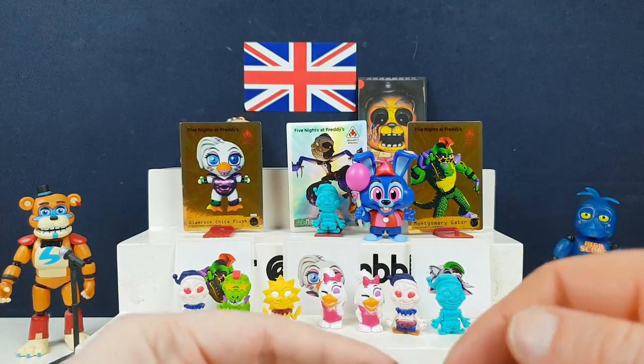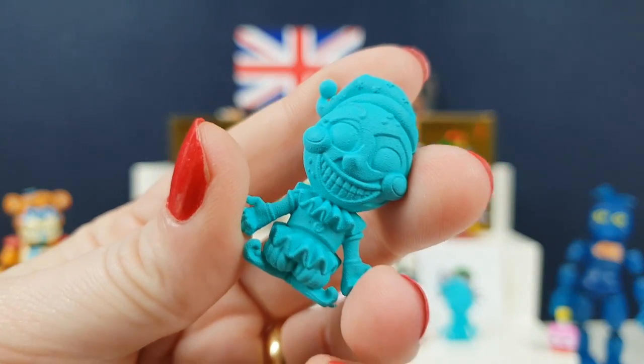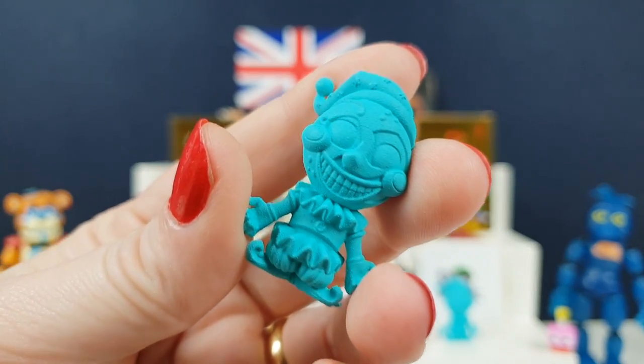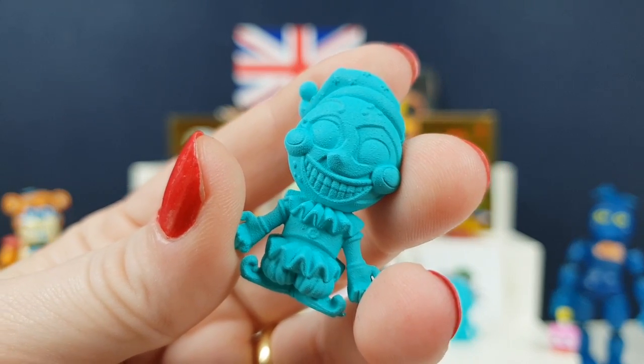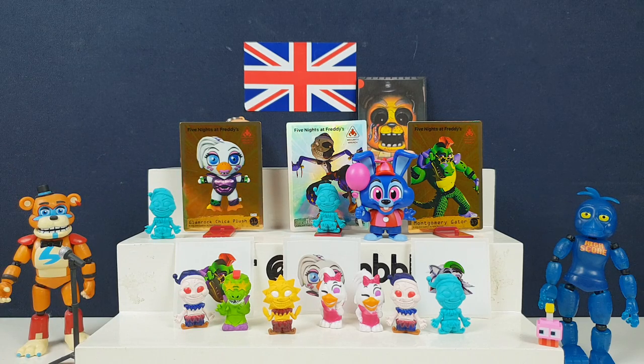Oh. Is that another ultra rare one? We've got three of the special mystery one. I don't know if it's rare, it's just mystery. We've got three of them, apparently. Is there other ones that look like that? Or is it just all that same one? I don't know. I'll have to have a look.